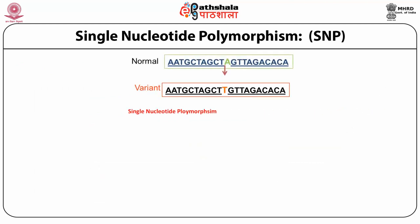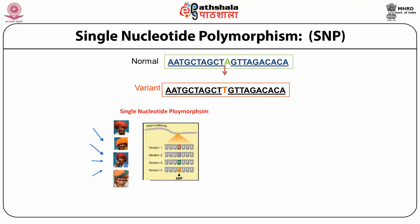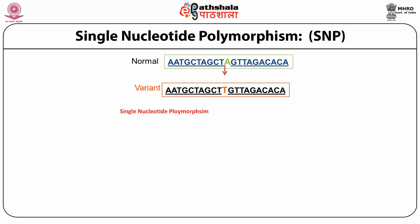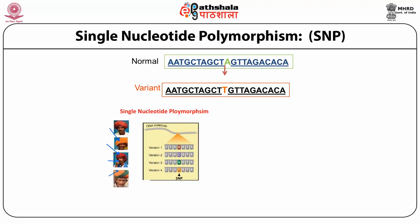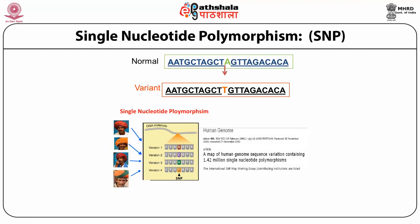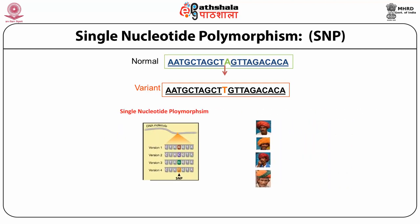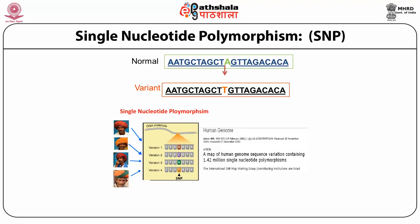A single nucleotide polymorphism is defined as a genetic variation in the DNA sequence. In this example, both the sequences, the normal and the variant, are almost similar, except for the position of the 11th nucleotide. Instead of an A, the other sequence has a T, and this is what is called a variation. Since the genetic code utilizes four different nucleotides, there are four different possible combinations at one particular variant position. So you have four different kinds of variations existing at the same nucleotide position.